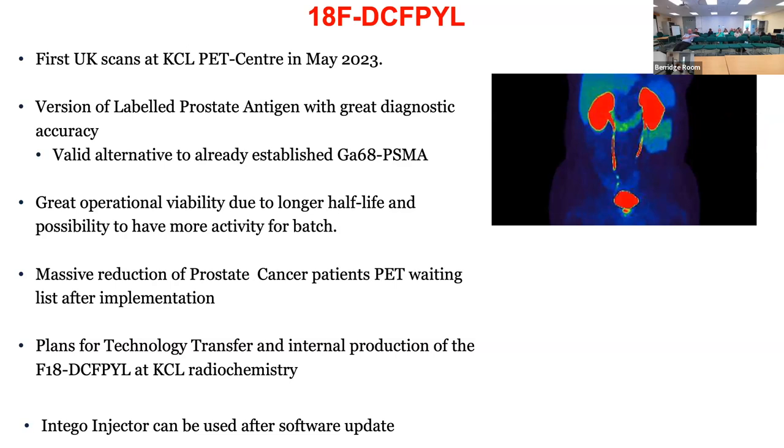We also have a big plan for technology transfer, with an internal production of DCFPyL in the lab, so to have it done in-house. On the operational side, we are trying to buy an automatic injector, because one of the main challenges is staff dose. When you increase the number of patients this way, staff dose becomes a concern. Staff can become classified, which can lead to a reduction of the activity. That's why we are looking at a lot of systems, and we will speak about injectors later, to keep this operational part going.